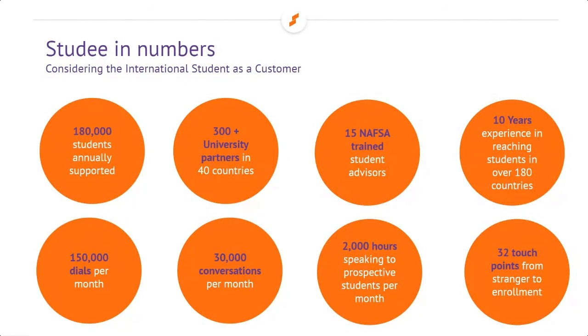So just to give you an idea of how at Study we help our partners with this, these are some of our numbers in terms of what we're doing on a monthly basis in order to help with those conversions. We won't go through all of them, but the most important and interesting one we have found during this journey is how many touch points, on the bottom right, it takes to take a student from a stranger to an enrollment. They're not all emails, they're not all phone calls, and that's across every medium. Often we have to bring parents in as part of those touch points as well.